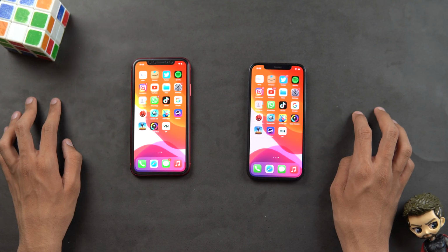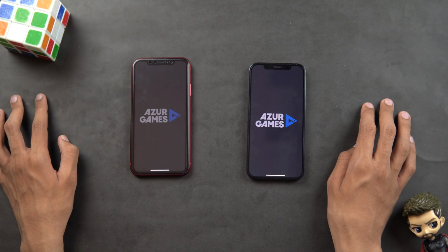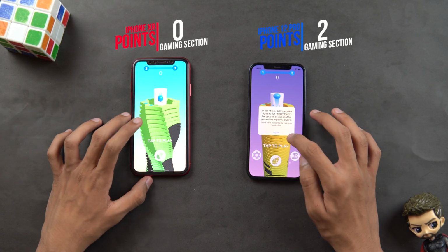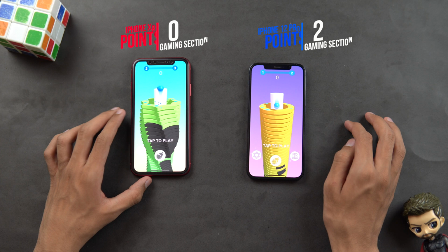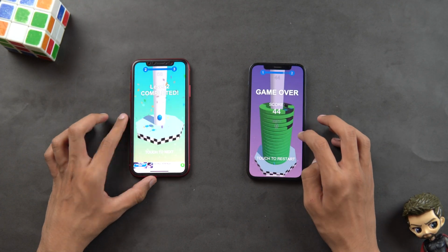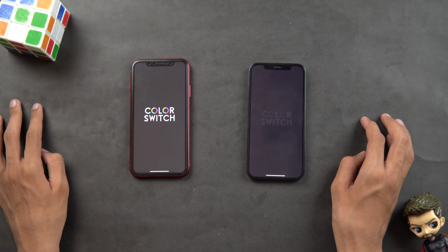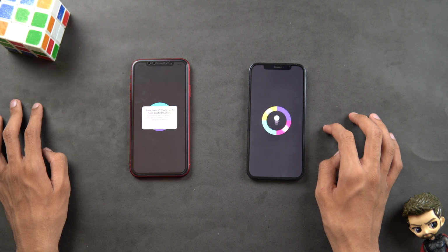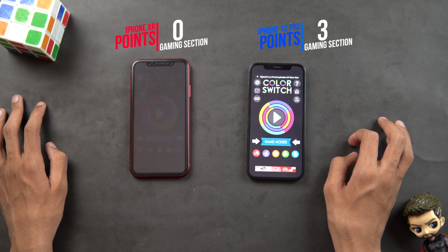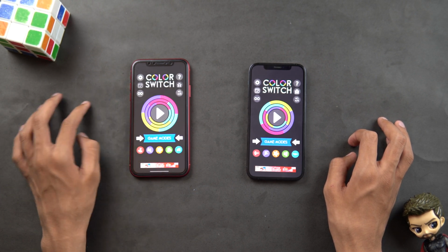Now it's time to run the stack bar, and here we go. And the iPhone 12 Pro once again got the lead here. And it's time to run the color switch, and here we go. Let's tap on it. There we go. Once again, the iPhone 12 Pro got the lead here, and as far as the gaming performance is concerned, the iPhone 12 Pro is performing quite well here.